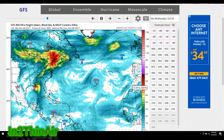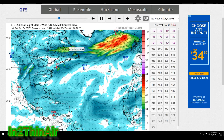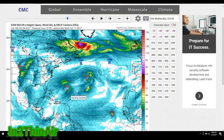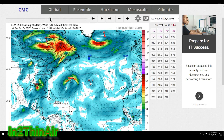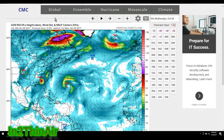And there is Tropical Storm Nate going right into Louisiana and Mississippi according to the GFS. So a wide range of models right now, guys. That's why it's important to keep an eye on this. Here are the Canadian models. They agree with the GFS a little bit to the east, putting more of Alabama and the Panhandle at risk.